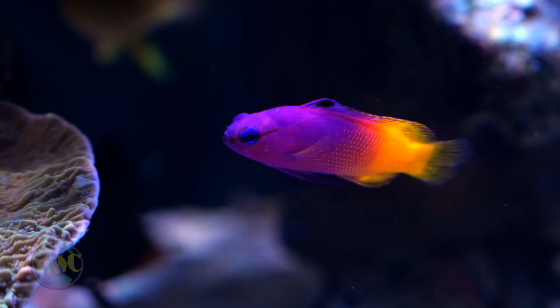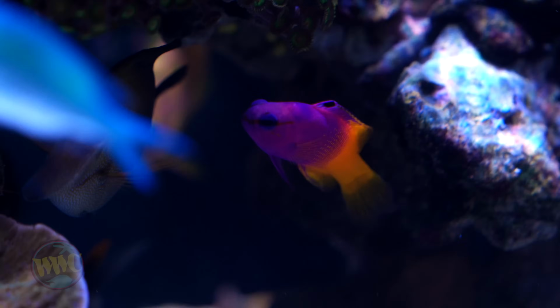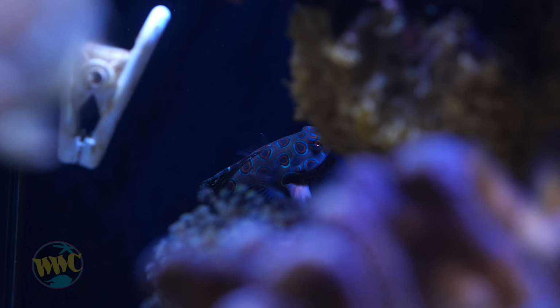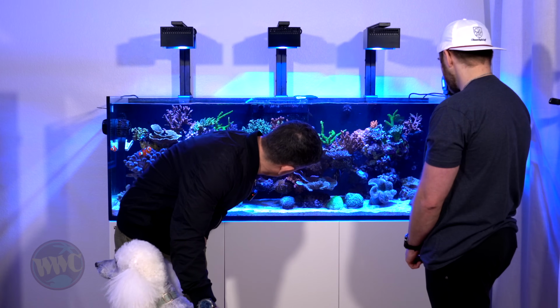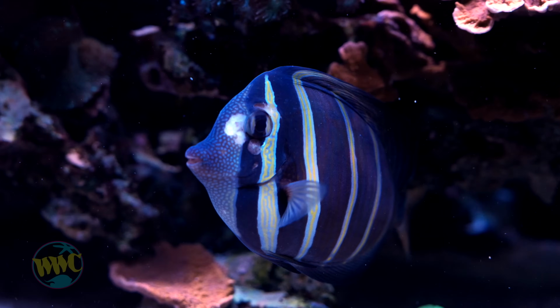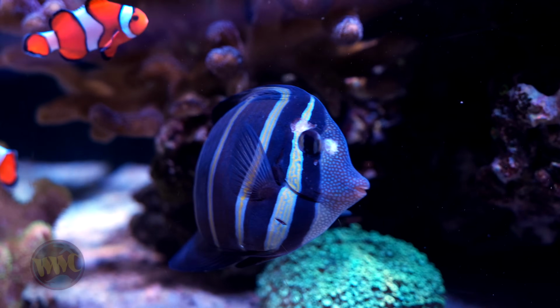She sure is. I've got a Royal Gramma back in the back. And then we've got a Dragonette. He actually just disappeared, but he'll come out. Actually, he's in the back there, a spotted Dragonette. He's super beefy. Then you've got the big Desjardini, that's actually a sailfin tang. They have a regular Desjardini in the other one. Okay. Yeah, he was the first tang I ever got.